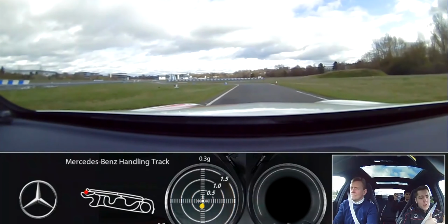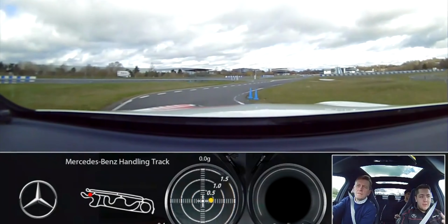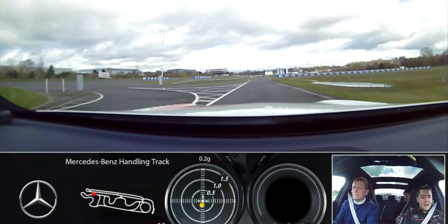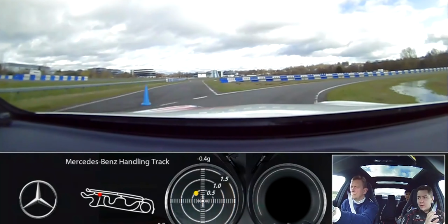But we want to do what we call trail braking. Have you heard of trail braking before? No, go ahead. Trail braking is quite a difficult technique. It's not something that is a basic technique anymore. It's quite advanced. But the idea is to manipulate the weight transfer of the car.